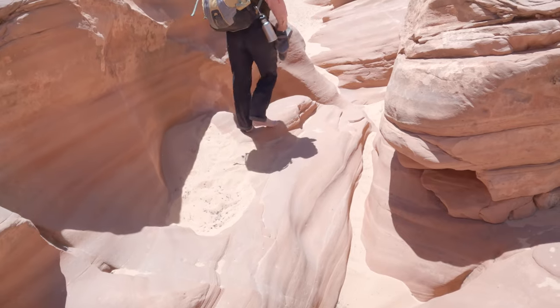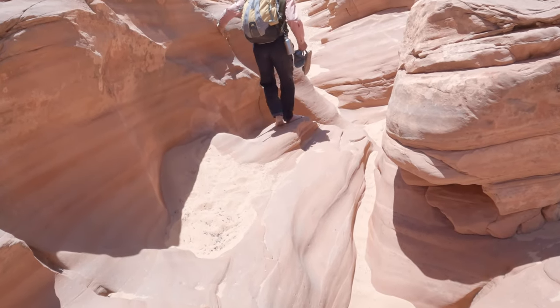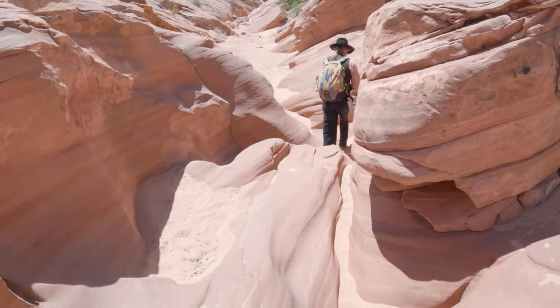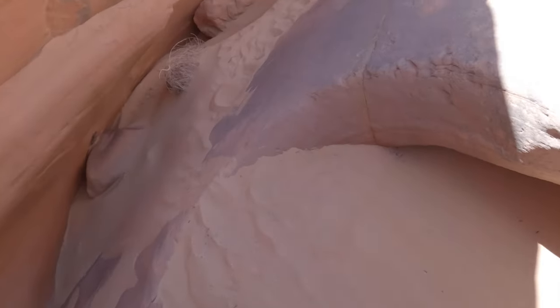Take a close look here. Jeff Sanders, who is a sensational guide, is hiking barefoot. We are heading down here, first canyon obstacle.